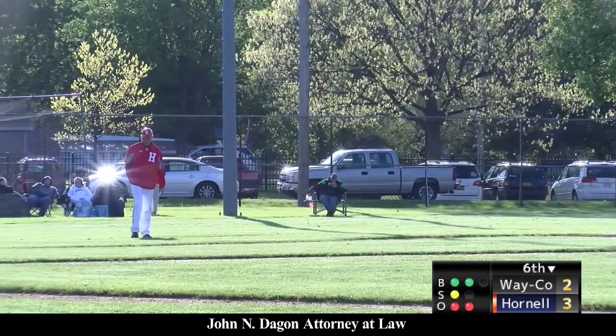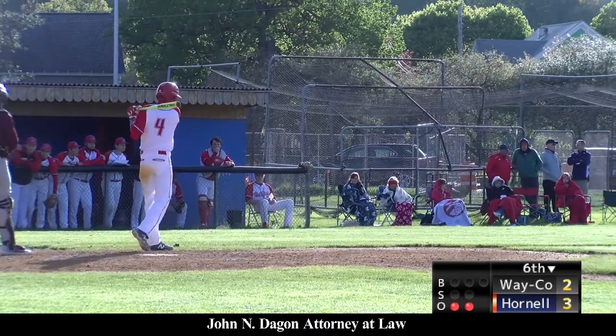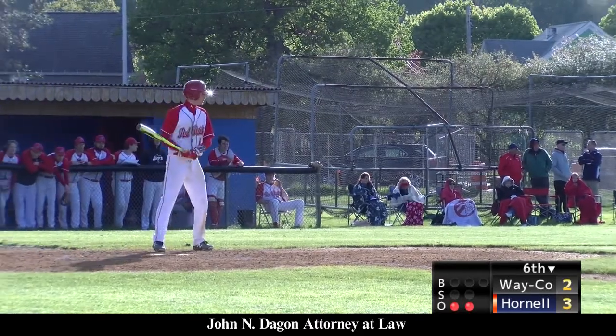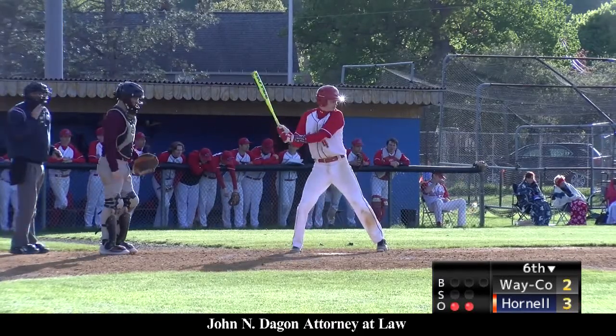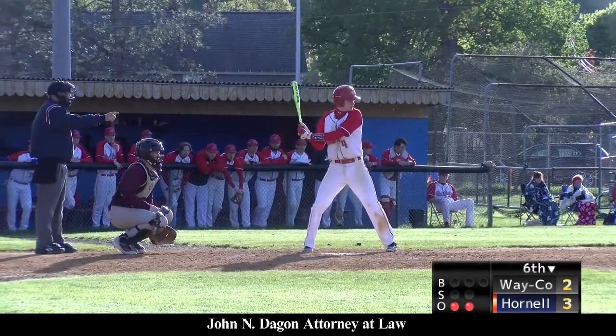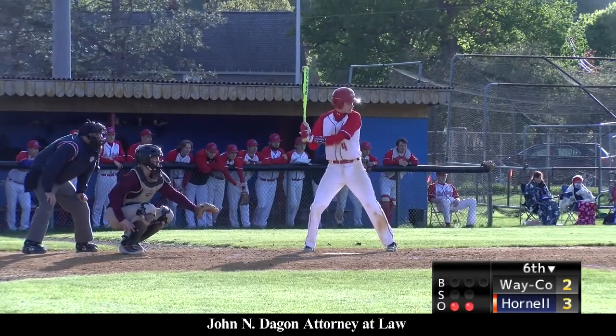Now the first baseman, number 4, Jake Wyatt. Luke Smith on deck. Let's see if Jake can take another one to the body here. That'd be a pretty amazing feat if he gets hit again. Not that I'm saying amazing feat, I guess, but it's just bad pitching, I guess.